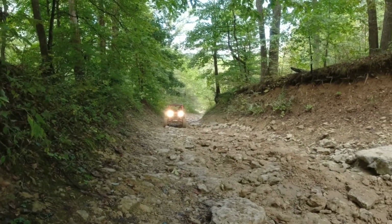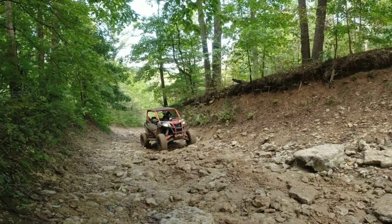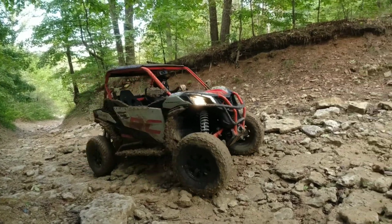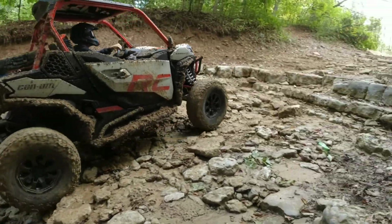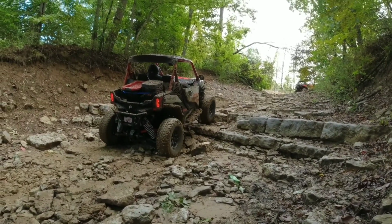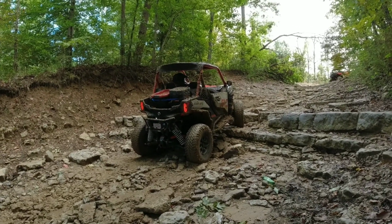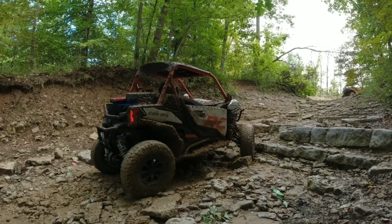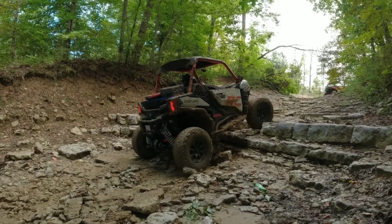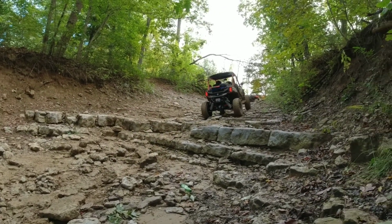Next up, we got Chris. He's got the factory XRC Liberties. They're made for rock climbing, but not rock climbing while it's muddy. So we'll see how they work. Yeah, see, they're full of mud. Pick a different path, get a little bite. Good to go. Good job, Chris.